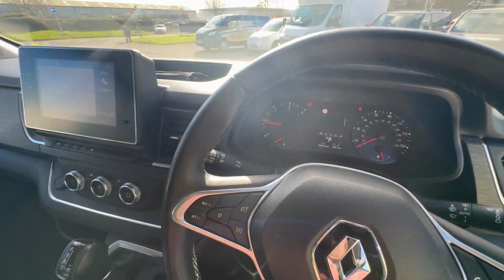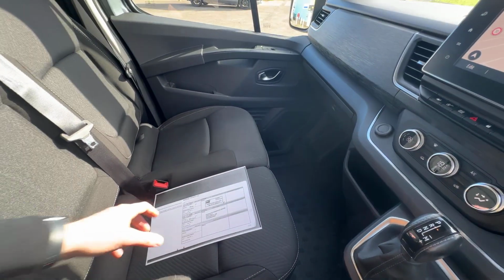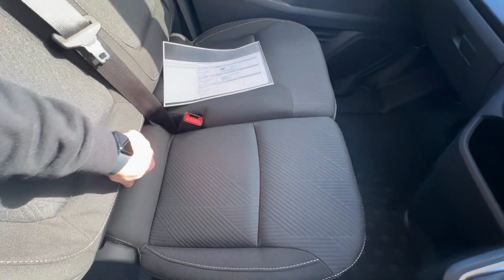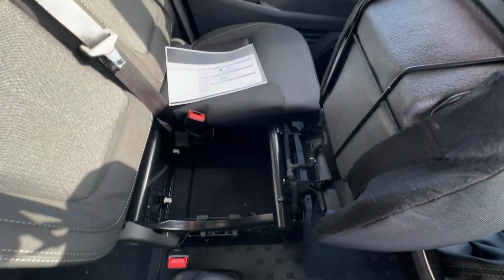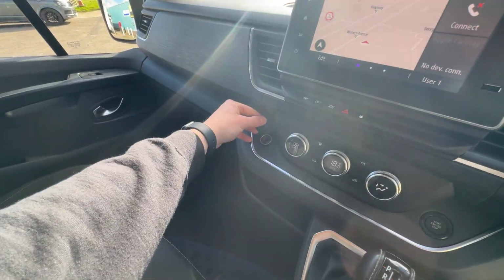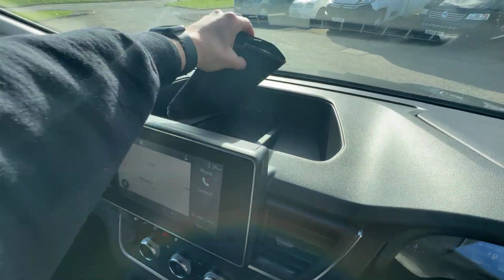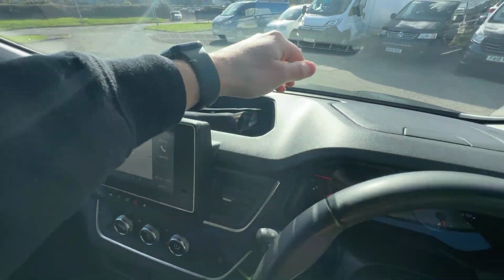Literally 250 miles ago. That was done in a Renault dealer, and as I say, a full clean bill of health. You can of course lift up these seats in the front here as well, again for storage underneath, but condition in the front here is absolutely spot on. Nice little 12-volt socket just there as well. As I say, on top here where the owner's manual is, a couple of USBs up there as well.